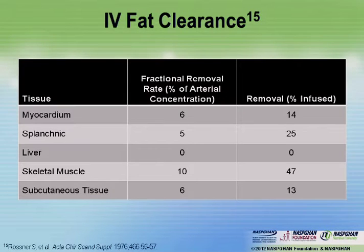Another myth is that fats are cleared in the liver, and IV fats are not cleared in the liver. This is a study from a number of years back in Sweden when they could do those kind of things, and they did do those kind of things. They infused these people with radioactive intralipid, and they looked to see where the fat was metabolized. And if you look, the majority of the fat metabolism occurs actually in skeletal muscle, followed by the splanchnic circulation, and then myocardium and subcutaneous tissue, with essentially none of it in the liver.